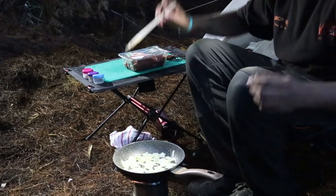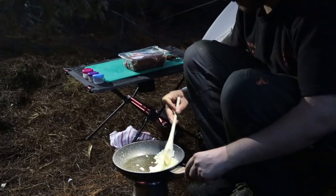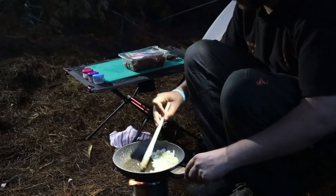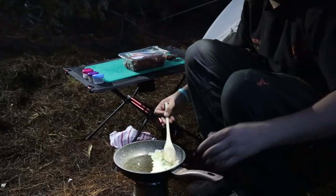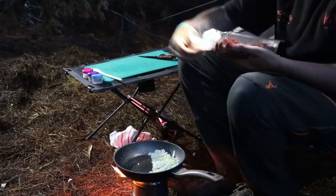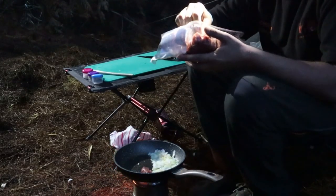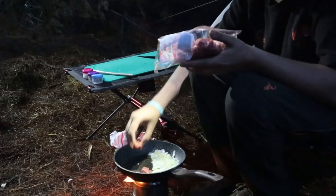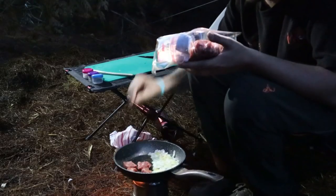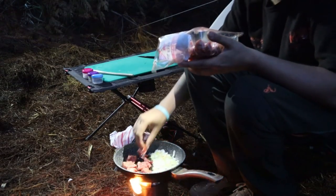Get our beef in here. Little bit of wind picking up. Not sure what the wind's doing actually, I'll have to check. All right. Definitely way too much meat, but that's okay. I'll make sure I eat it all.